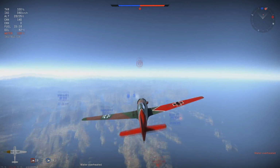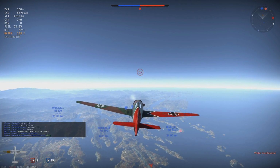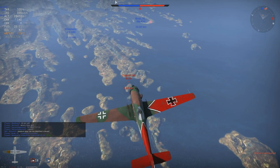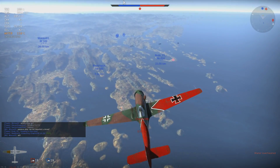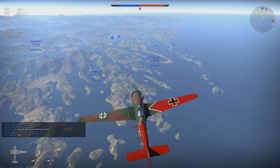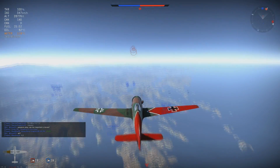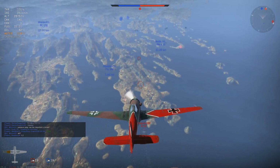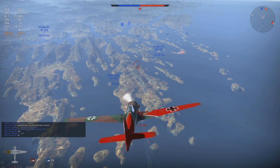I want to get as much of his profile into my guns as I can, as I only have 140 rounds of ammunition to take out a B-29. It's also very important that I take him out. Currently the Focke-Wulf 190 that's back here with me is almost out of ammunition. While we do have teammates coming in our direction at the moment, because they have taken off from the runway, they will be engaging the B-29 from below, which is never a good thing.